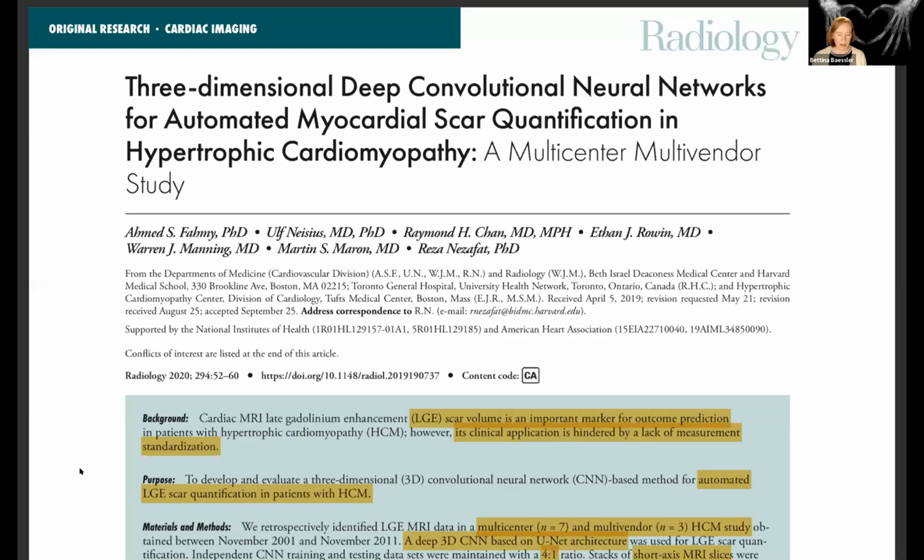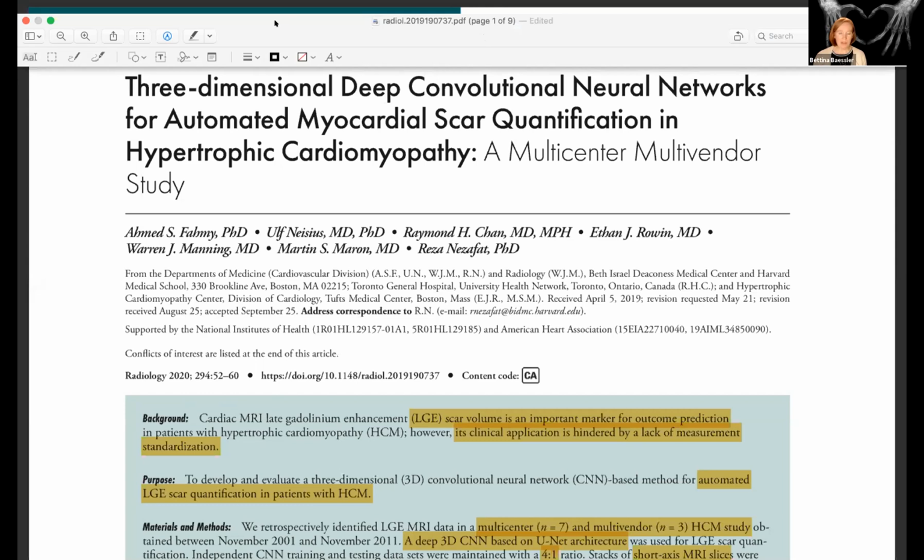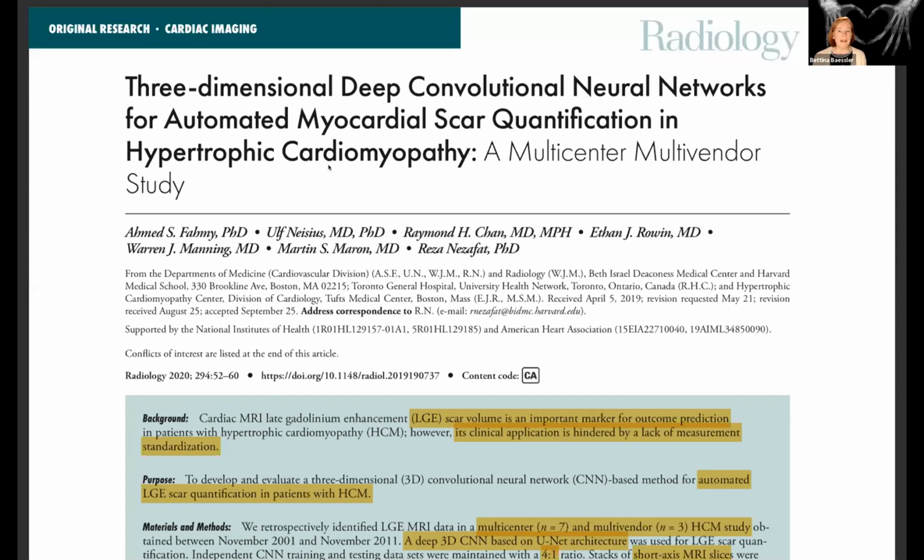Maybe Ahmed, you can share your screen. Great to have you here, Ahmed S. Fahmy from Harvard University. And the paper is about three-dimensional deep neural networks for automated myocardial scar quantification in hypertrophic cardiomyopathy, a multicenter, multivendor study. Thank you for being here. Thank you for inviting me.